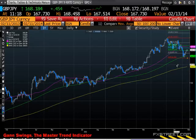Obviously, tomorrow is a big day for sterling as well. We get the inflation report, and if Carney and Co at the Bank of England can't reinforce to the market that they're not going to be hiking rates anytime soon, if the market doubts them, that could be sterling positive. So we could see a bit of upside there in cable.